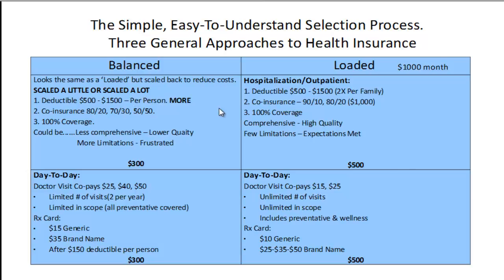A middle type of balanced plan might have a deductible for each person. If you have 5 people in your family, each person would have their own annual deductible for a total of 5 deductibles. A low-end balanced plan could have a deductible for each person, but also make it per person per event. So if your daughter breaks her leg in January, she has a deductible for that. If she needs her appendix out in July, she would have another separate deductible for that as well.